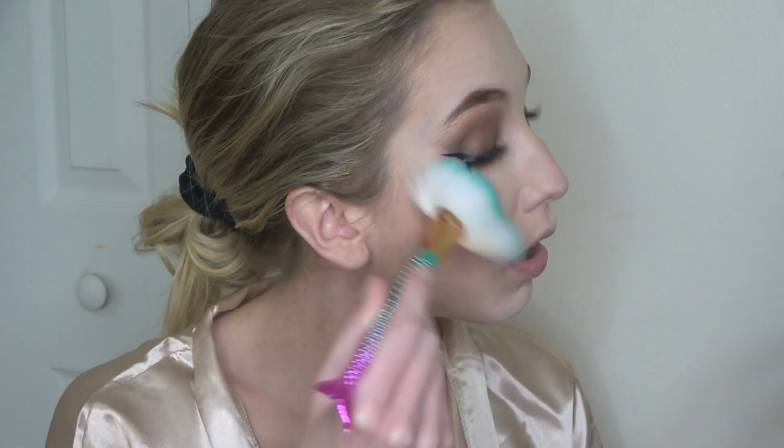Okay, let's highlight. Let's have my Jeffree Star Skin Frost. This thing is literally as old as my engagement. I got this the year I got engaged, so if that doesn't tell you. Should probably get rid of this, but whatever.